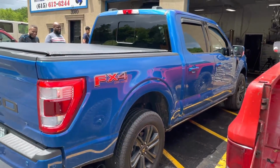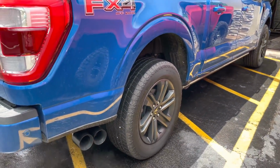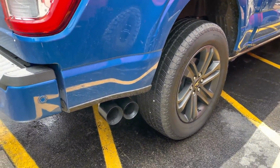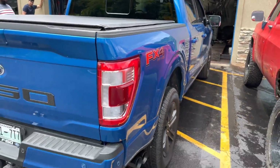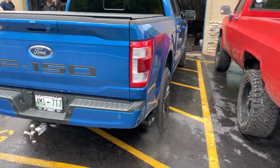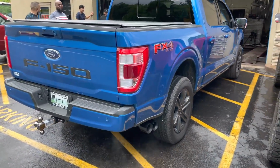First F-150 with a Black Widow, Power Boost Edition. Hybrid. What do you guys think of the sound? Let us know. Again? Doesn't sound too bad. Here it is from far away. Let you guys hear it on the inside.